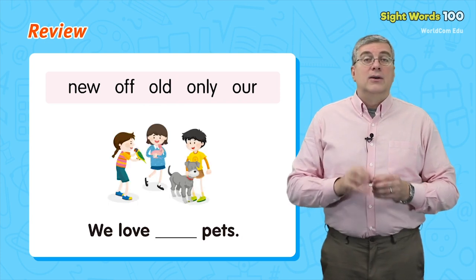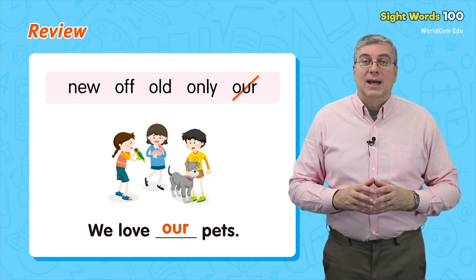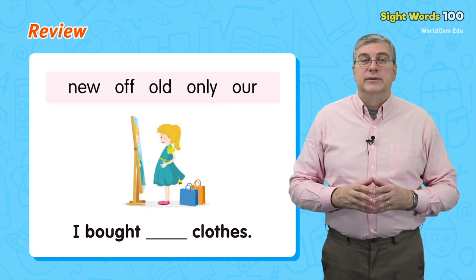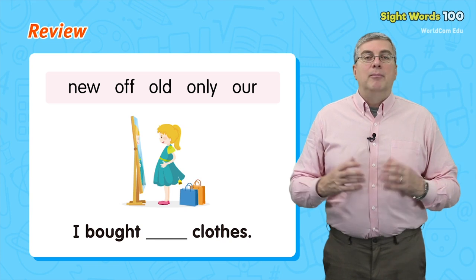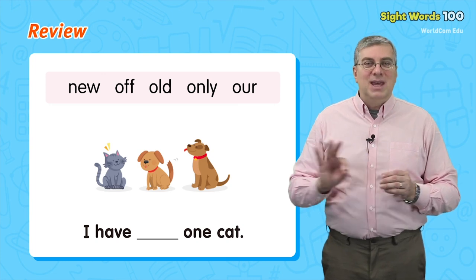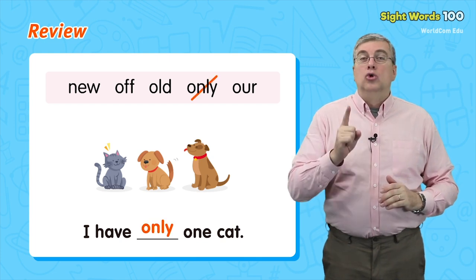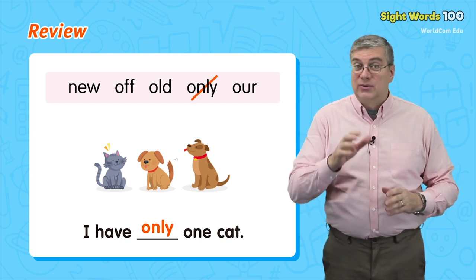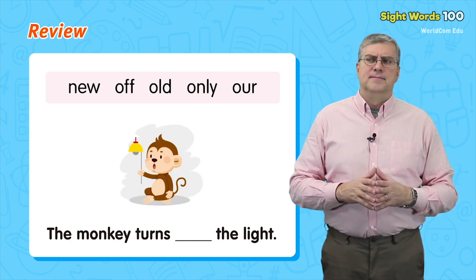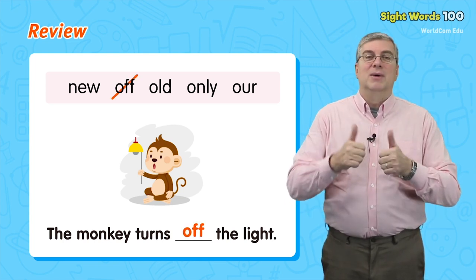Next, we love beep pets. We love our pets. Good. Next, I bought beep clothes. I bought new clothes. Okay, good. Next one. I have beep one cat. I have only one cat. Good. Last one. The monkey turns beep the light. The monkey turns off the light. Okay, good job, everybody.